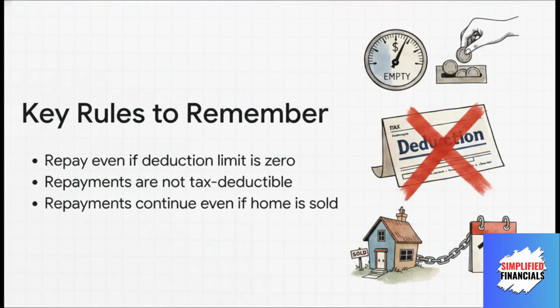Let's wrap things up with 3 rapid-fire rules that kind of trip people up all the time. First, you have to repay your HBP even if your regular RRSP deduction limit is currently sitting at 0. Repayments don't require new contribution room, so you're totally clear there. Second, you cannot claim your HBP repayment as a new tax deduction. Remember, you already got the tax deduction when you first put that money into the RRSP years and years ago. No double dipping. And third, and this is a big one, selling your house does not cancel this debt. The 15-year repayment schedule keeps marching on exactly the same, even if you sell the property.